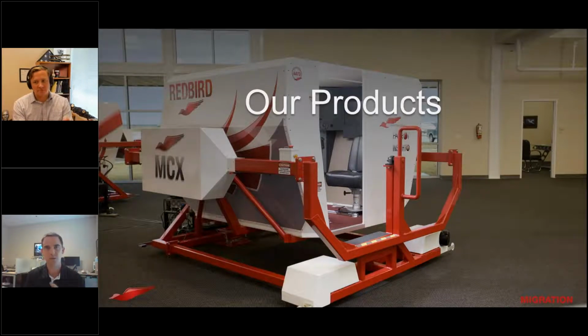We start with the basic aviation training devices, the TD and the TD2. Those are extremely popular with instrument-rated pilots who want a convenient and cost-effective way to maintain their instrument currency. We also get a lot of people who are starting on their private and know that they're going to go all the way through their instrument.